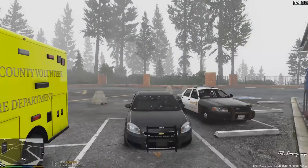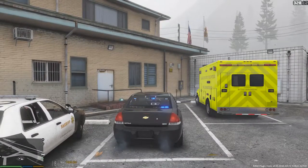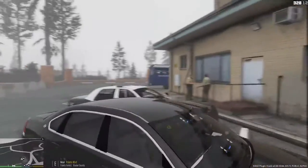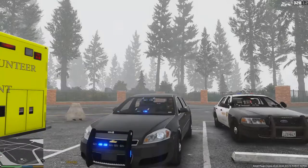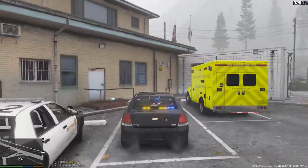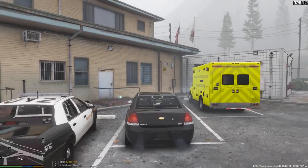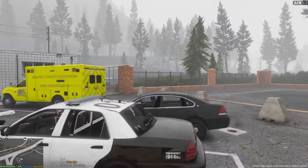Let's see, we have ELS lights on this one. This is the basic warning lights. Let's go through these. Then we have the secondary lights. Actually, they all seem to be blue, and now we have the full scale. Yeah, with traffic lights. Looking quite nice. So I think we are ready to patrol.